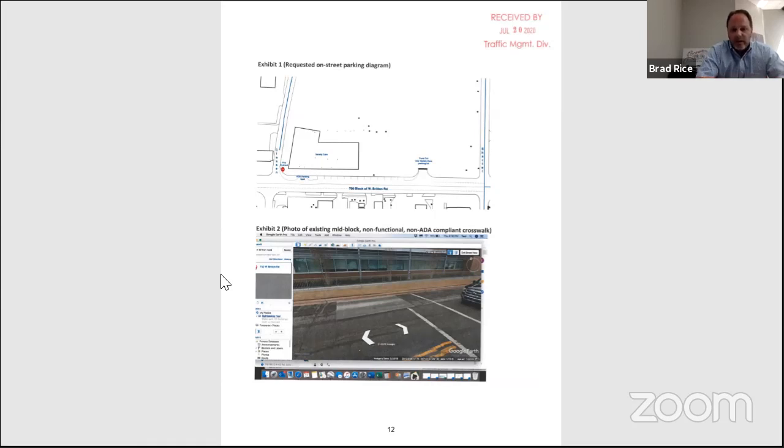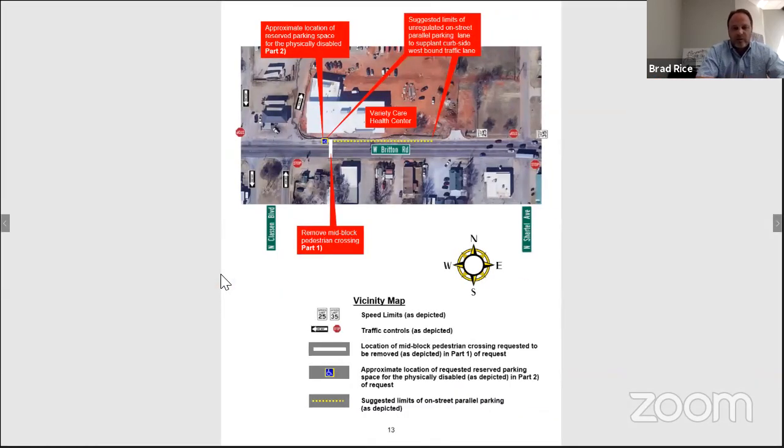Anyway, we've already had our parking approved on our side of the street. So this is strictly a request for the Britton district. When I say on our side of the street, I mean on our property, not on the street itself. We have ours approved from the planning group.